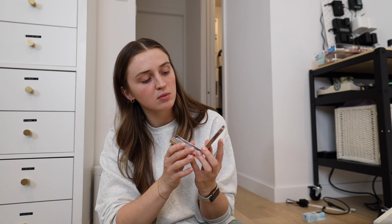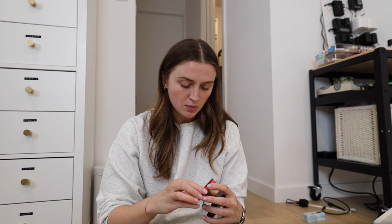And the nude one's actually very similar to this She's Seductive, so I'm just going to pass this one along because there's quite a lot of product in there. I feel like someone could really love that. This is one of the Juvia's Place blushes. This one is just a little bit too deep for me. I am keeping the lighter of the 2.